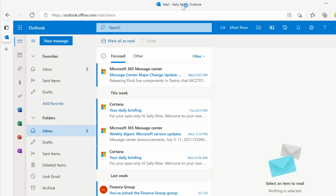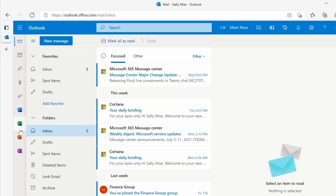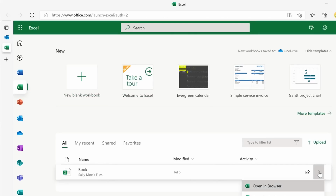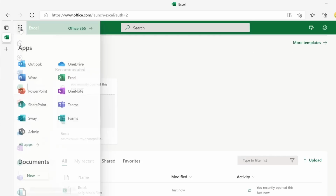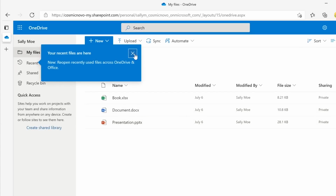A user calls in, in this case we have Sally Mo, and this is just her outbox, and I will show you how she looks in the system as well. Let's just say Sally Mo calls in and says, I've deleted my Excel document, and here it is. It's just called Book, so we're going to delete it here. But you know what, let's do one better. We're just going to go to her OneDrive and give you a better visual of what's going on.